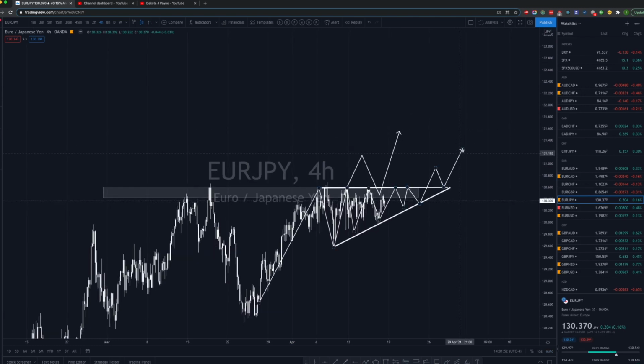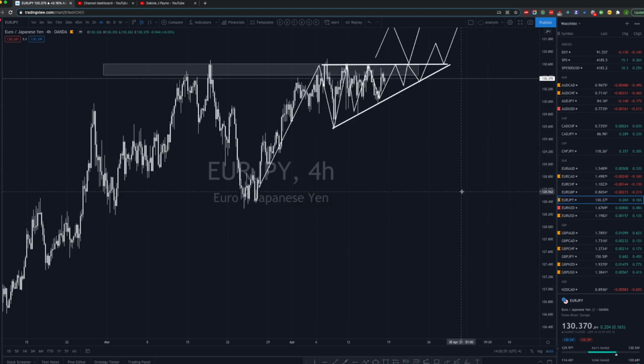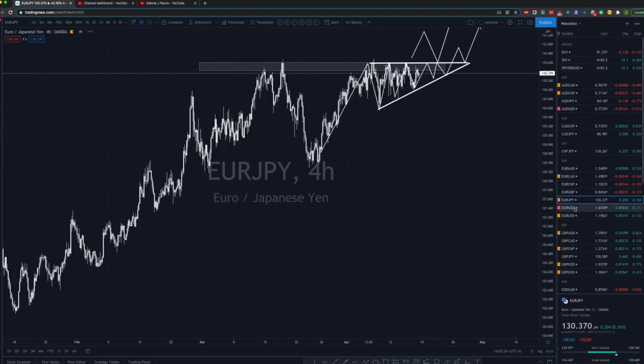If that sets up, that would be a pretty nice trade for me, right? I like those types of setups. So I'll just be keeping an eye on this one closely. Hopefully it does set up. If it does, I'll be trading this to the upside.